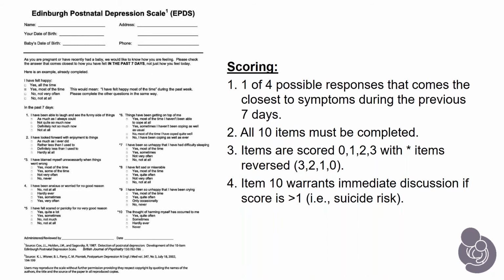This is one of your handouts that you can download and use. So the Edinburgh has been tested for reliability and validity, both prenatally and postpartum. And as you can see, it's a 10-item questionnaire. It is a screen. So what it does tell you is that the mom is at risk. It is not a diagnostic tool.